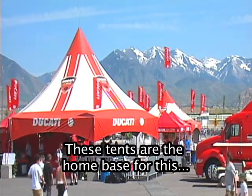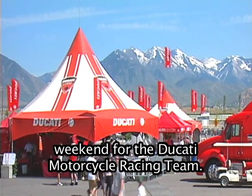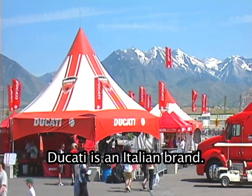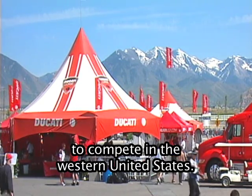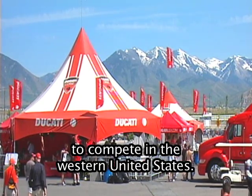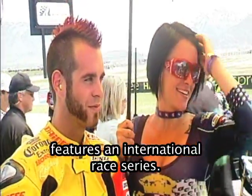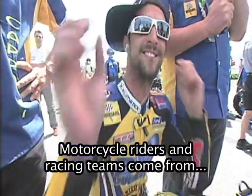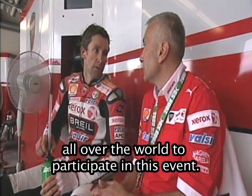These tents are the home base for this weekend for the Ducati motorcycle racing team. Ducati is an Italian brand. This team has come all the way from Italy to compete in the western United States. This race weekend at Miller Motorsports Park features an international race series. Motorcycle riders and racing teams come from all over the world to participate in this event.